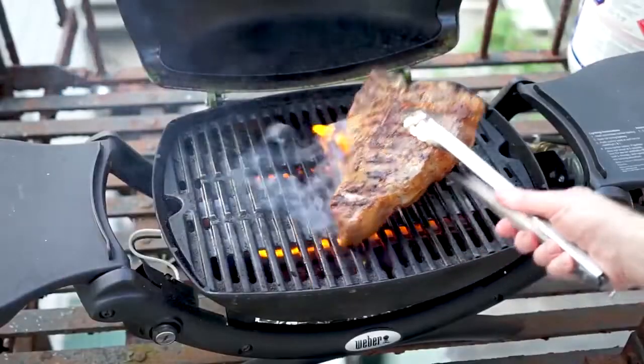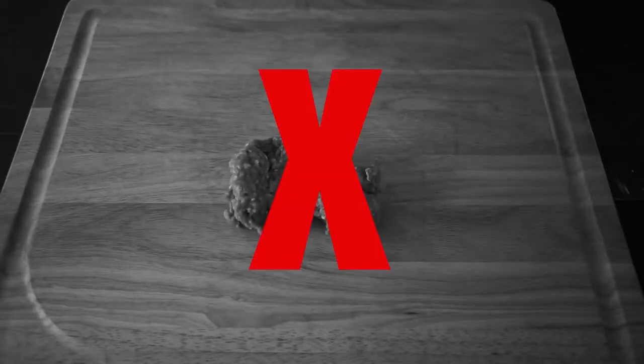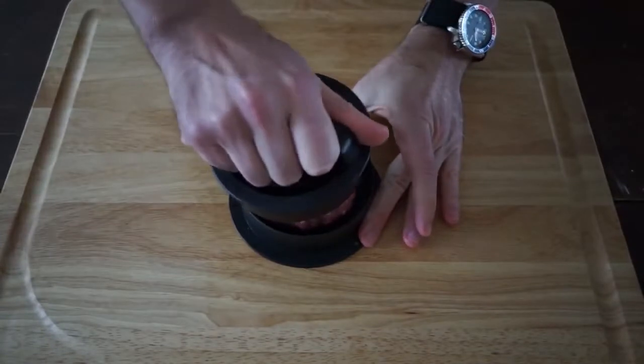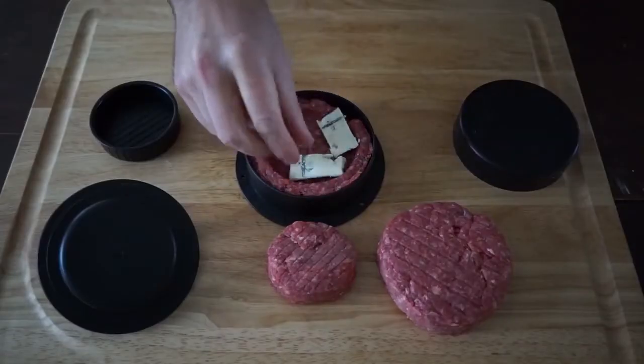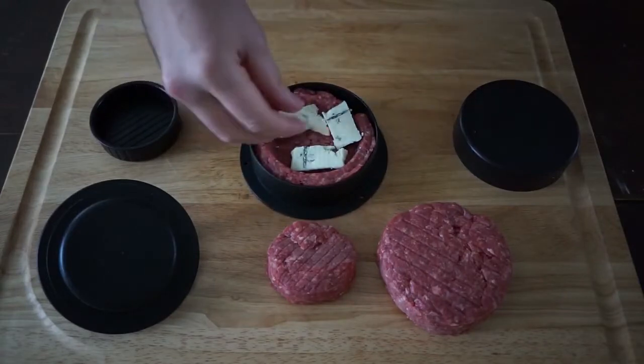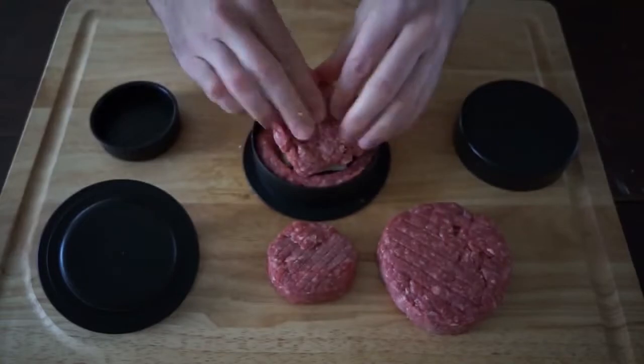Now it's time to bring the ultimate dish of everyone's need. No more boring burgers and uneven patties. With this burger press, you'll achieve a much better taste and look. It's really easy to use. You just put some meat in it, then add any stuffing you like and seal it with meat again. Your burgers can get really big, up to half a pound.